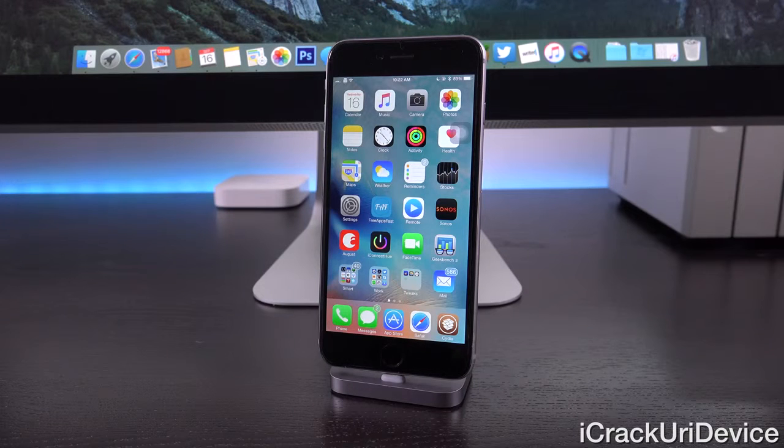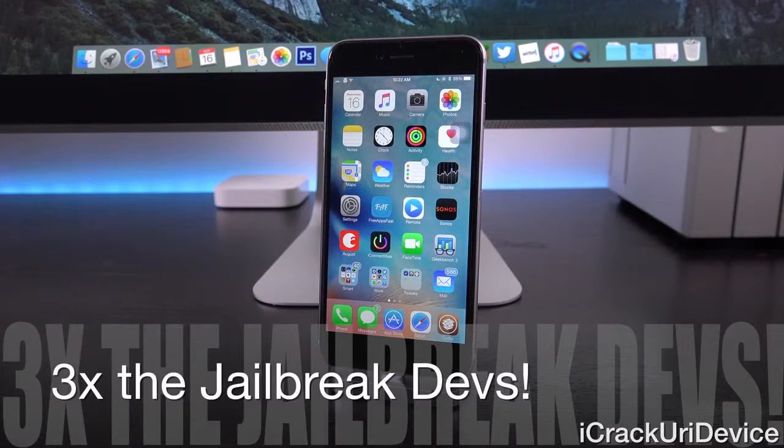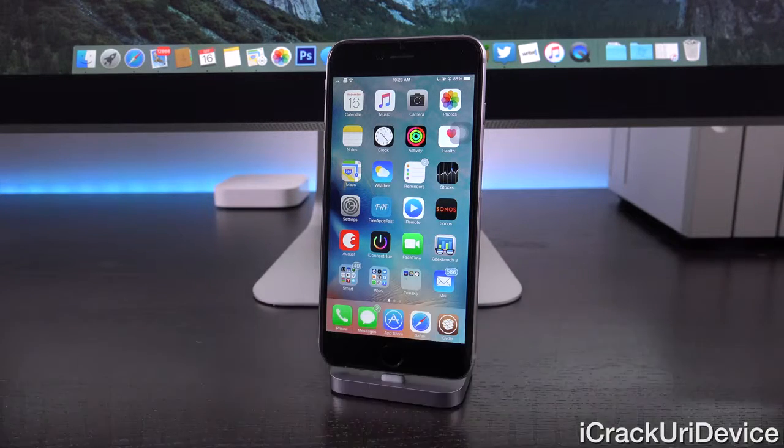It's also great news that we have so many people working on the next jailbreak, about 3 times as many as we had last year for the first iOS 8 jailbreak, so we're definitely confident in the creation of a new jailbreak utility. It should be sooner than expected, especially since what's going on with these new iPad models.